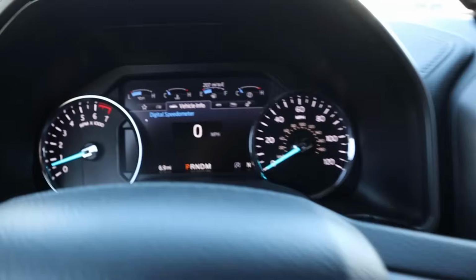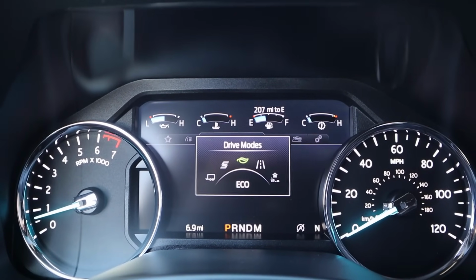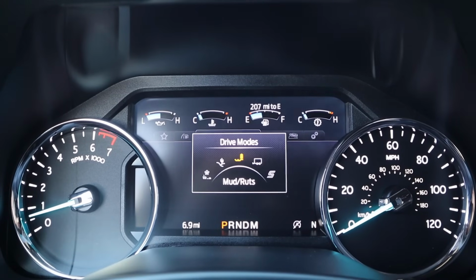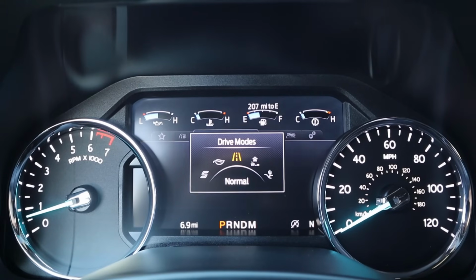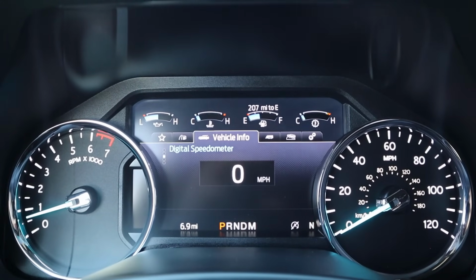And then the drive modes, those are gonna pop up here in the center. So we've got a bunch of different drive modes. You got your normal, you've got your eco, the sport, and then you've got your tow haul, and then you've got your mud and your ruts, sand, wait for it, grass and snow, and then back to normal. It doesn't really change anything with the screen, it just changes how the vehicle performs.